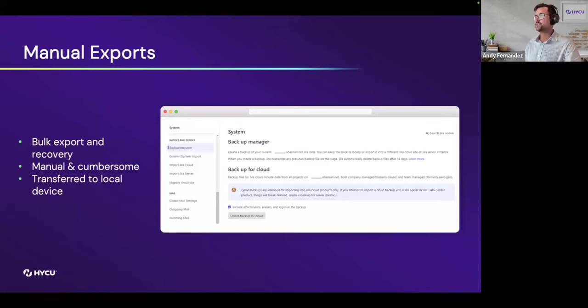But Dan, let's talk about the first, kind of the most primitive, but the option that everyone thinks they can just survive on, especially when they first get to Atlassian Cloud, and that's the manual export. Tell me about your perspective. Tell me about your experiences with manual exports and what that looked like for you.